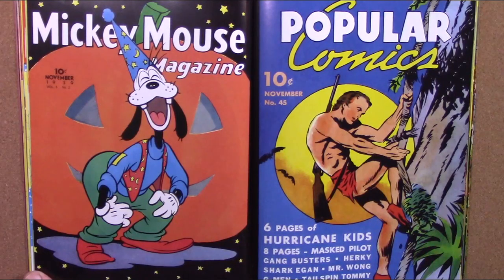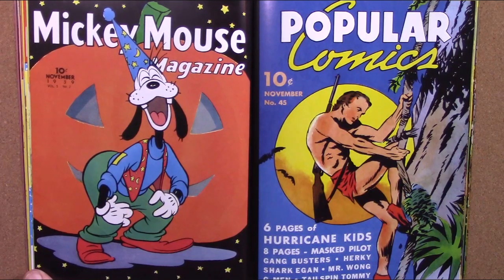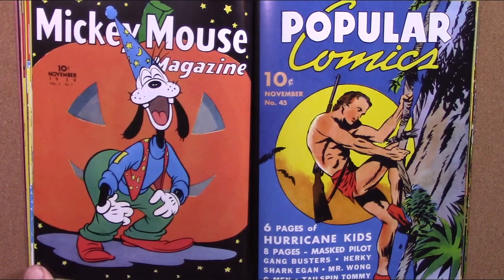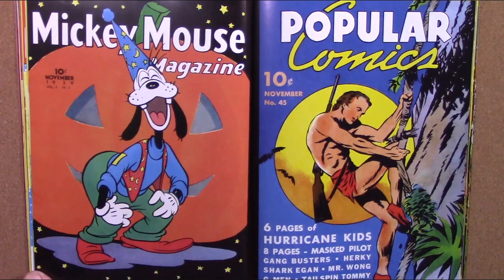Mickey Mouse Magazine, Volume 5, number 2, November of 1939, Walt Disney Studios. Another lesson in the power of bold graphic simplicity. This Halloween cover, featuring Goofy, appeared toward the end of the Mickey Mouse Magazine 60-issue run. Popular Comics, number 45, November of 1939, cover by Bill Eli. Introduced with a February 1936 cover date, Popular Comics was Dell's first standard-sized comic book.